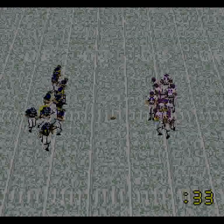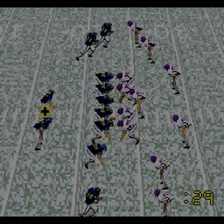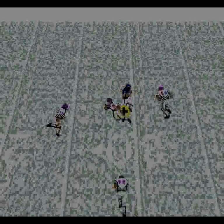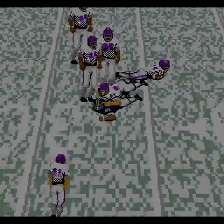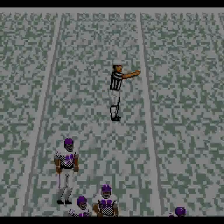First down, 10 yards to go. Red 52, cut! Gives it to the fullback, running wide. Big game. First down.